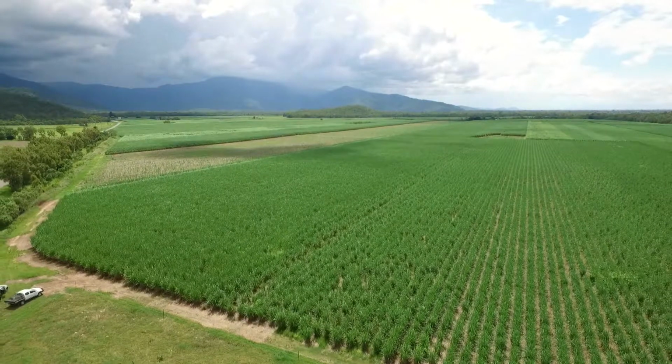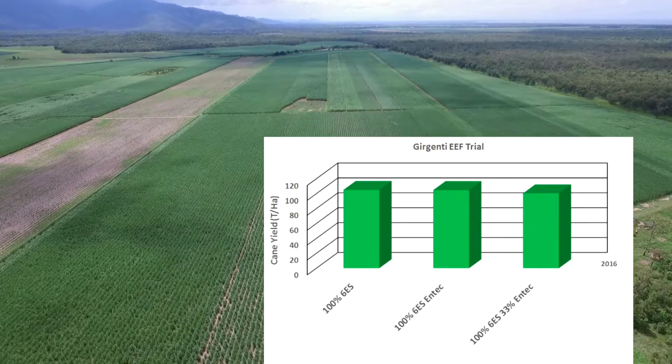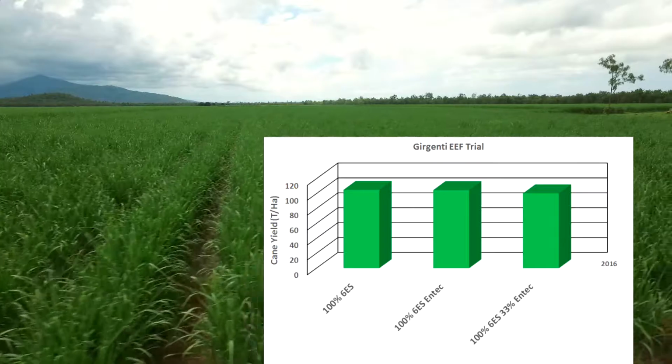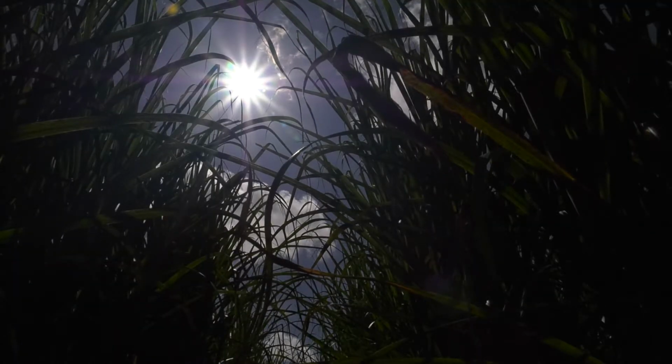In the future, I can't see why we wouldn't use Entec. It's another farming tool that can be used like any other normal chemical on the farm. The weather plays a big role in releasing the nutrients. So we just never had the right year for the Entec to work properly, I suppose.